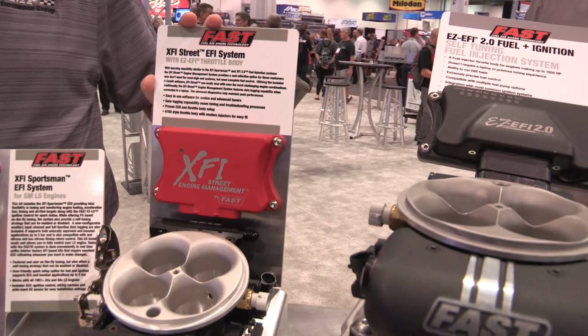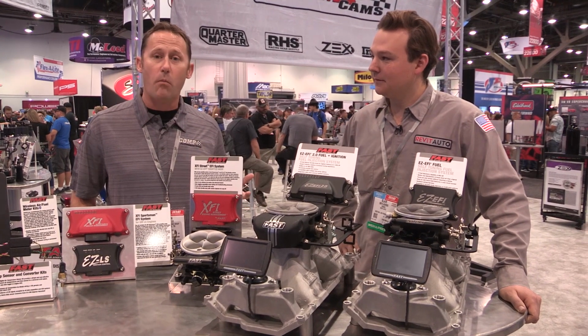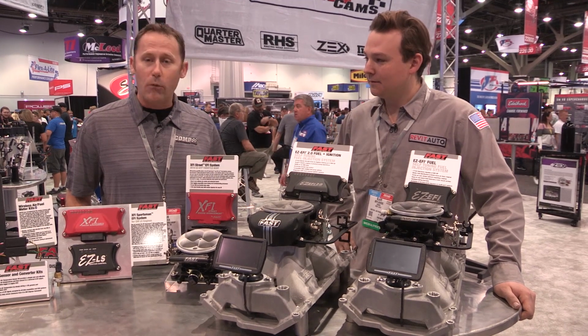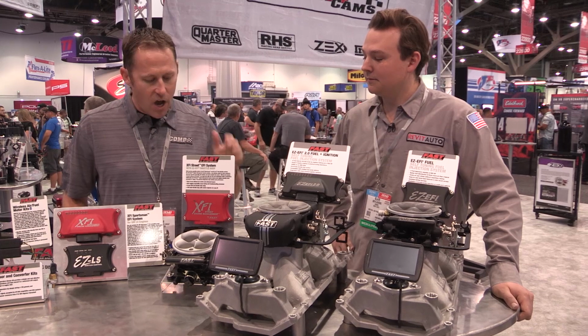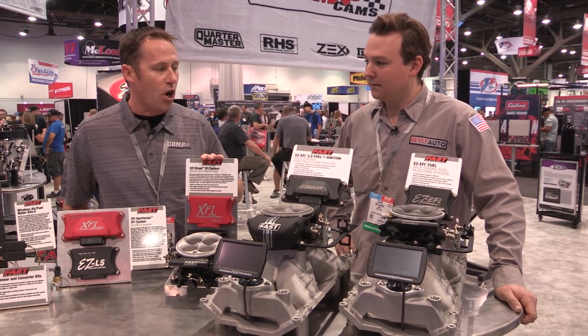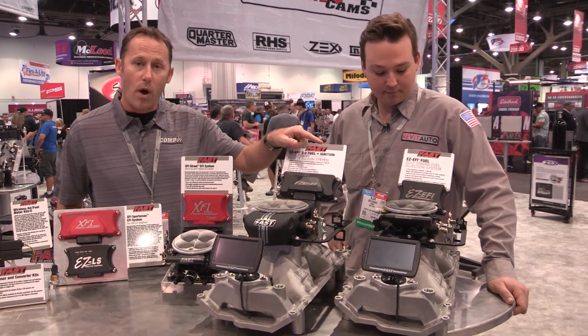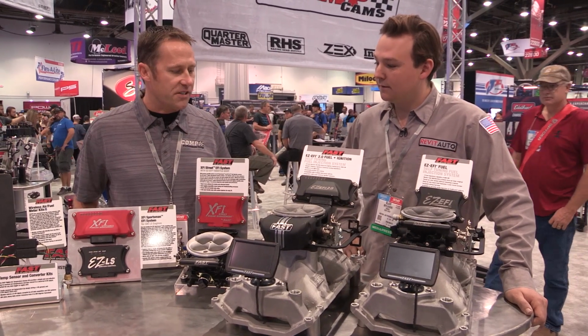So obviously I've been a car builder my whole life. I'm the guy that wants to get in, plug in my laptop. If I'm diagnosing, chasing down issues, or just tuning a more intricate application, I want to be able to go in and dial in the fuel tables, dial in my air fuel ratios. So we've got our XFI Street system that we're releasing here at the show, which is the programmable version of the 1.0. Wow. Again, fuel control, you run your own timing system.